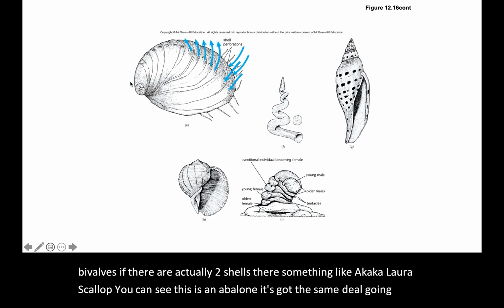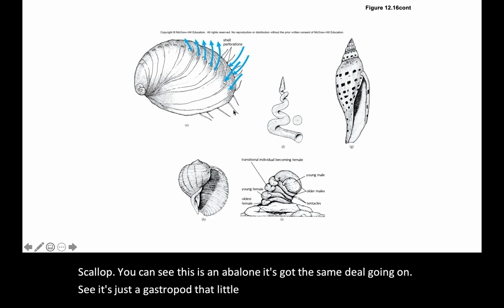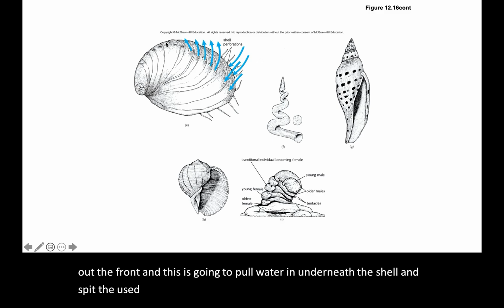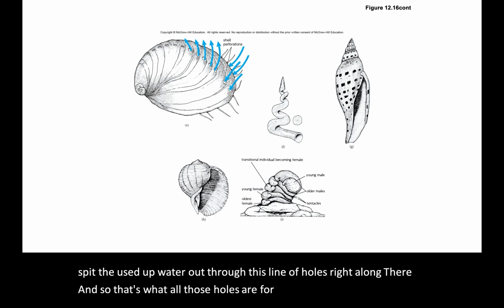See, it's just a gastropod, that little curly shell, and little tentacles coming out the front. And this is going to pull water in underneath the shell and spit the used up water out through this line of holes right along there. And so that's what all those holes are for. They're a little water waste pathway.